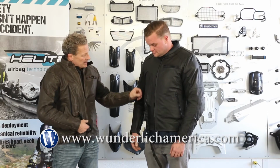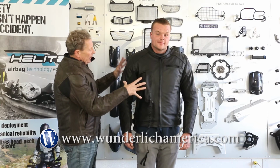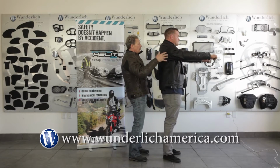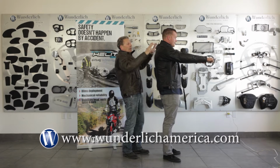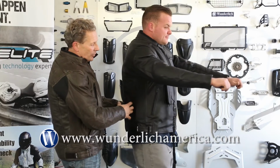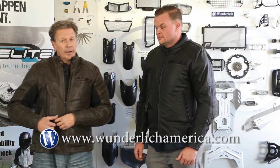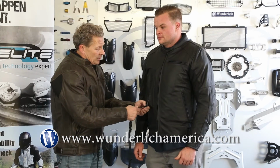This airbag has a system that is integrated into the jacket, into the liner. The jacket has stretch material at strategic places in order to accommodate the expanding airbag, which in case of an accident is triggered over this lanyard. This lanyard is attached to your motorcycle. You climb on, you click in, just like we know from a car, clicking in a safety belt, and you are protected.